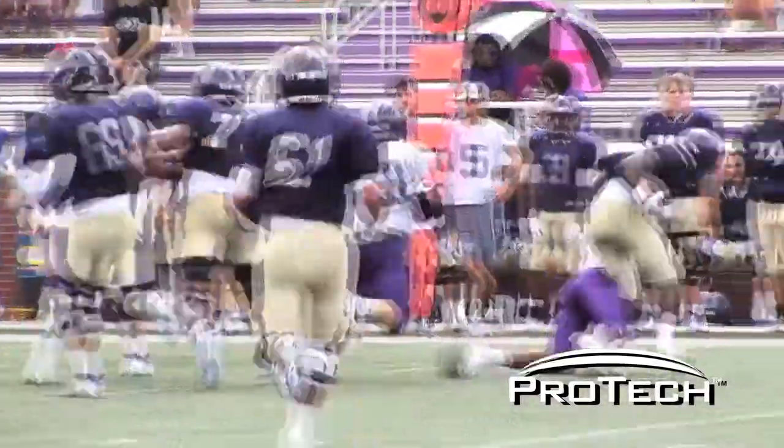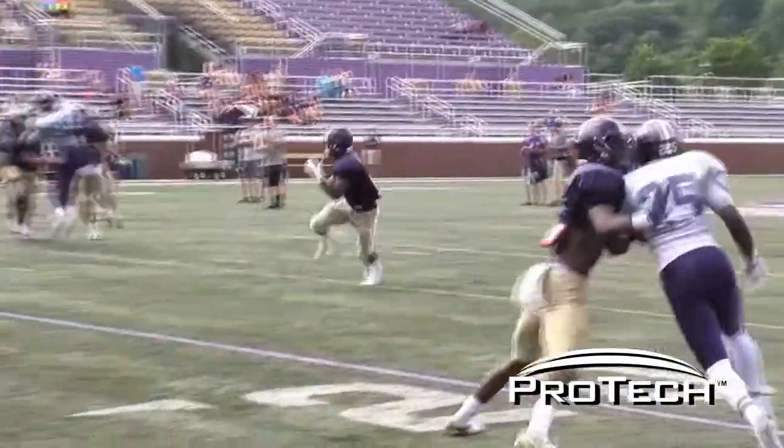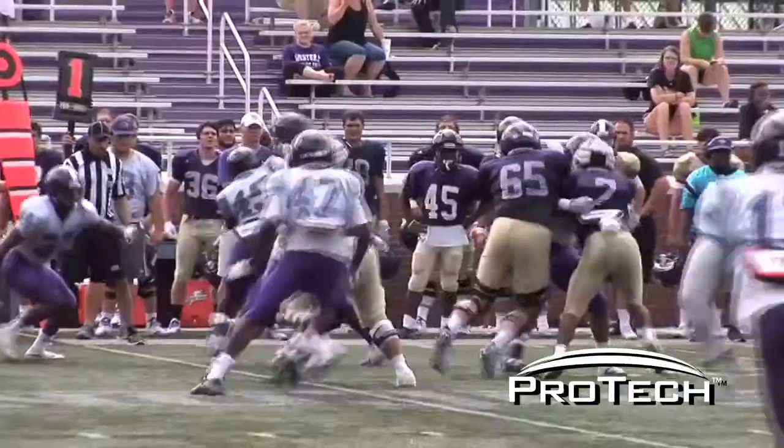Just that added protection, especially in the hard times of preseason where you're going at high rates, a lot more hitting and physical practices. And we're very pleased with this product and we'll continue to use it.